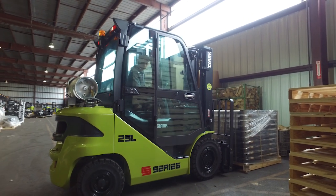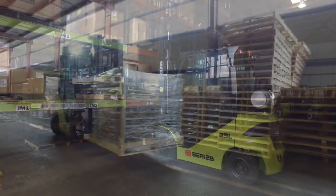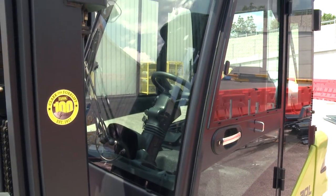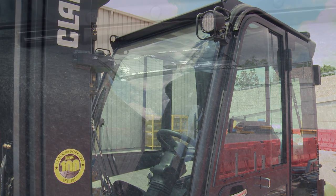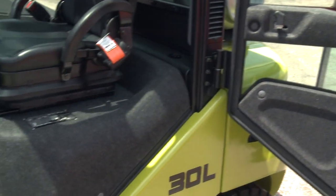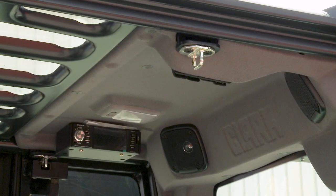Clark designed the new S-Series cab from the ground up for safety, comfort, and productivity. The cab's refined style offers increased visibility with smaller pillar sections and more automotive safety glue-in glass. Operators enjoy reduced overall noise with added sound insulation throughout the interior of the cab.